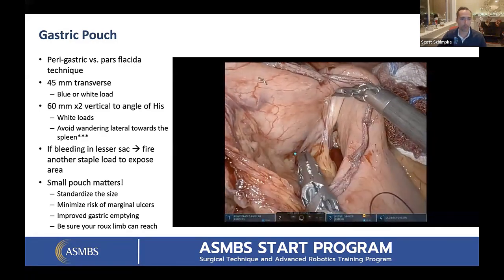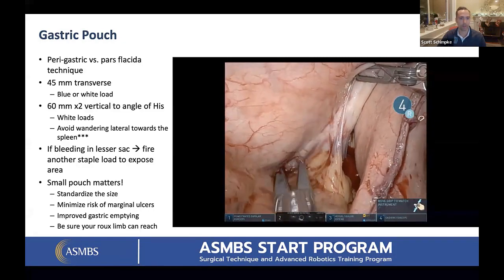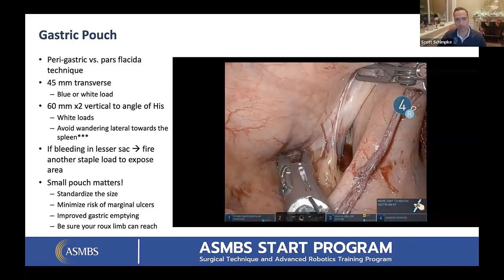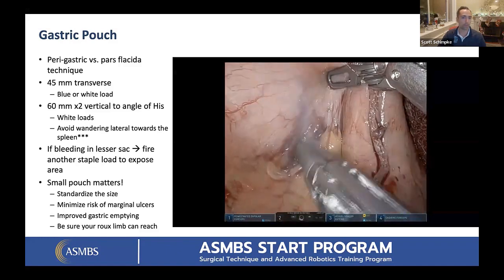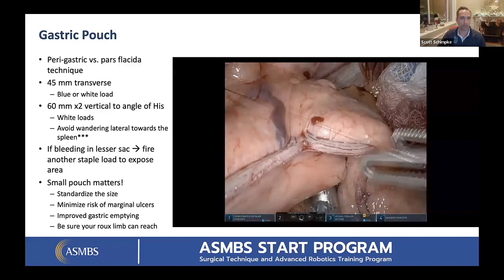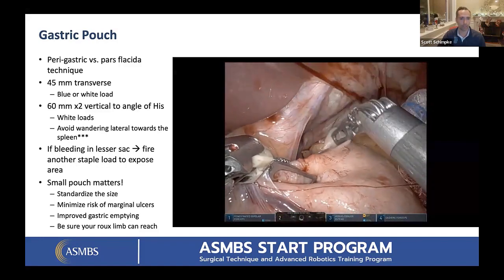The thing that I learned early on in my attending years and late fellowship years, this is really the most complicated part, but really the critical part of making a nice tight pouch. Some people use sizers like bougies or balloons. I don't, but I think the key is you really want to hug that left crease and really get to that angle of His, as you can see there.